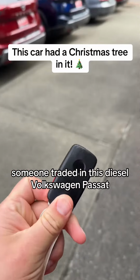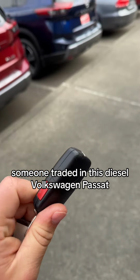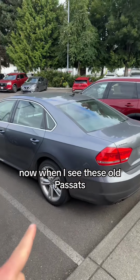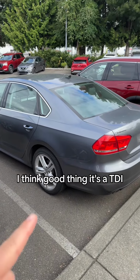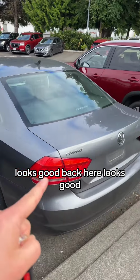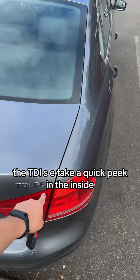Someone traded in this diesel Volkswagen Passat and upgraded to a brand new Nissan. Now, when I see these old Passats, I think, good thing it's a TDI because it probably has a lot of miles on it. But taking a look at it here on the driver's side, looks good. Back here looks good. It's a TDI SE.